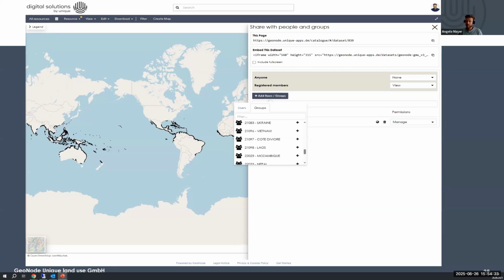In this example, you can see we are managing access for various project-specific data sets, including projects in Ukraine, Vietnam, Laos, or Mozambique, for example. And each group and each data set can have different permission levels and user groups.